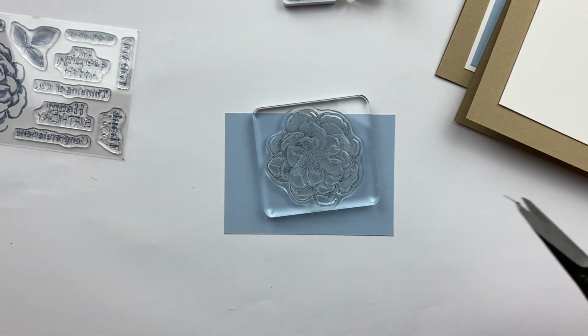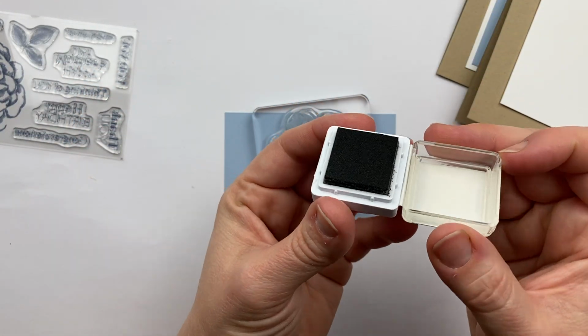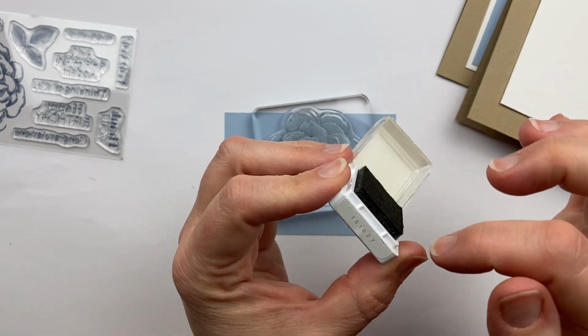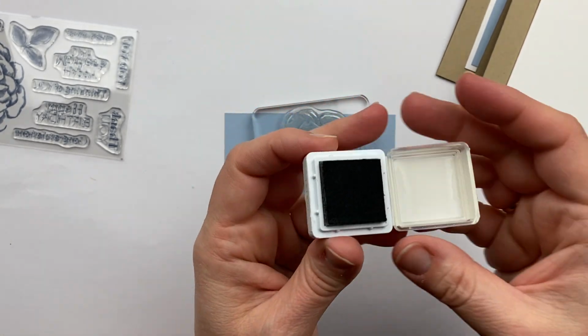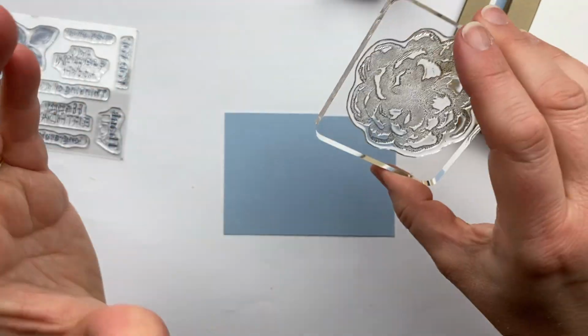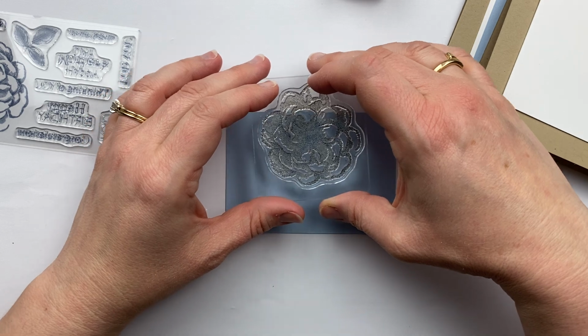Do you see that little linen piece? These little mini Stampin' Spots have a felt pad, and so it's linen on top, and so sometimes you do have those little fibers. All right, I'm just going to turn this over and I'm going to stamp on my cardstock.